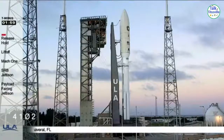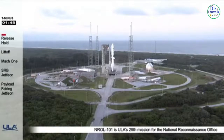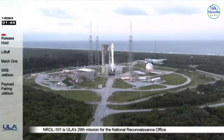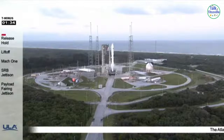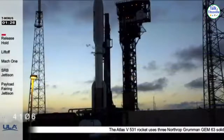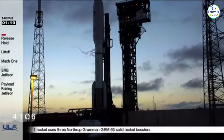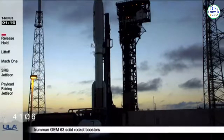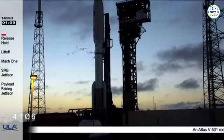159. Vehicle internal. 155. Launch sequencer start. 150. Securing Centaur LH2. Securing Centaur LO2. 140. Launch enabled. 137. FTS armed. 120. OCU's armed. FCS count started. 115. Reduce ECS for launch. Roger. 110. Vent valve lock.